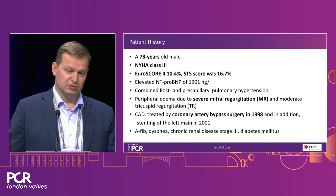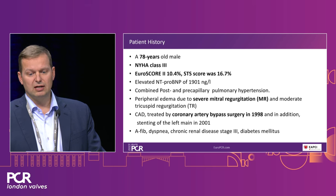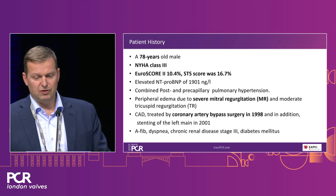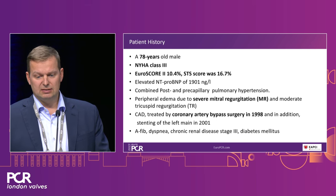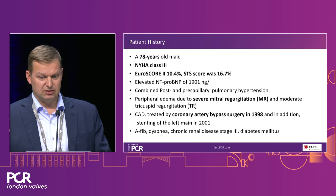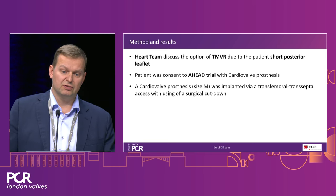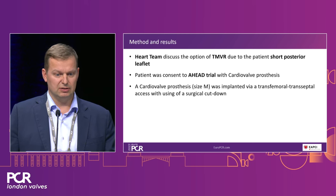So this is a patient history. It's a 78-year-old patient, New York Heart Association class 3, high risk scores. And this patient had a severe mitral regurgitation when we met him the first time. And the TR was moderate by that time, and this patient had bypass surgery in 1998. And he had a chronic renal disease, which was not severe, but stage 3, and diabetes. And the heart team discussed that there should be a screening for the transcatheter mitral valve repair due to a short posterior leaflet. I will show you in a second.